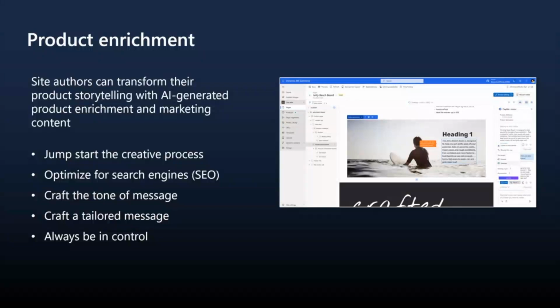But as I said, lots happening here. And let's dig into some of the capabilities that you can use now. The first one is around product enrichment. Using the Copilot capability built into Site Builder, where you create your website, the look and feel of the website, you can use the Copilot capabilities to generate content, which will engage your buyers.